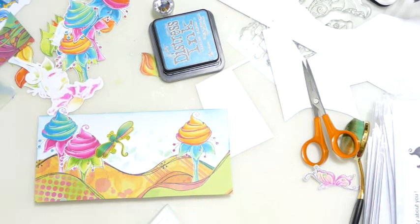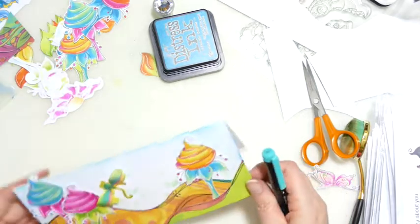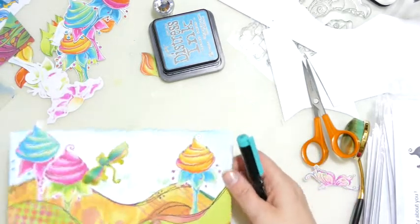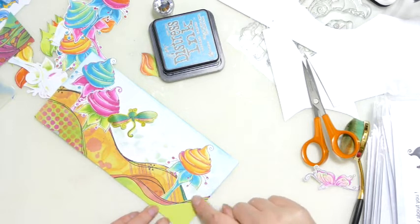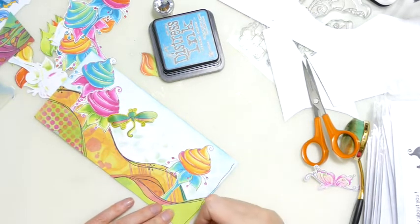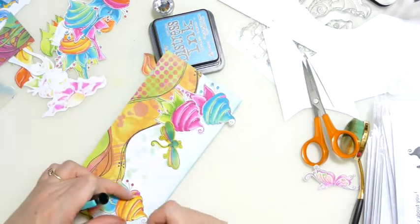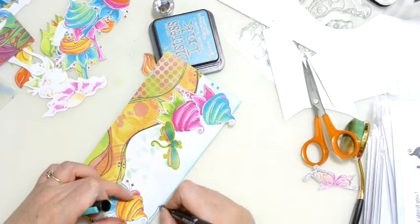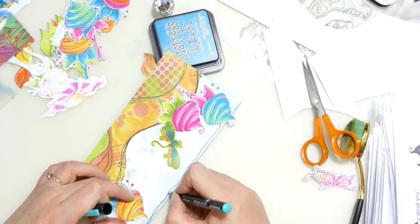Now, where have I put my pen? Here it is. Okay. Oops. Right. So on this bit here, we've got these scribbly lines. So I'm just going to do the same sort of idea, scribbly lines that match what's in the paper. I think that will help it to have that cohesive look. And I'll match it all in.